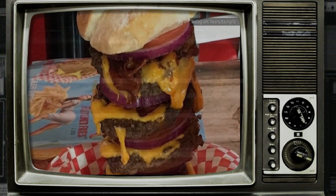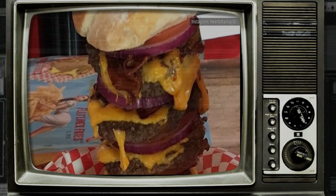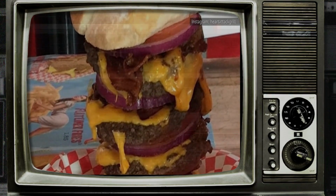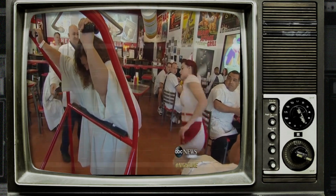You could eat this entire burger if you feel motivated, but our suggestion is to subtract 1 patty from whatever you think you can reasonably eat and order that. That way you can avoid being paddled, unless you're into that sort of thing, of course.